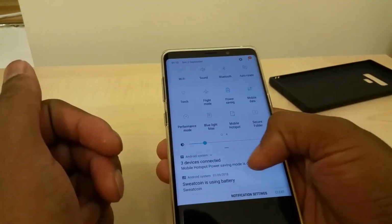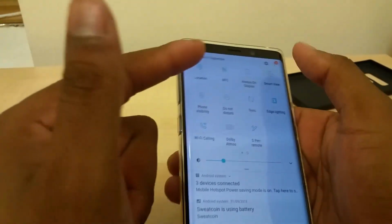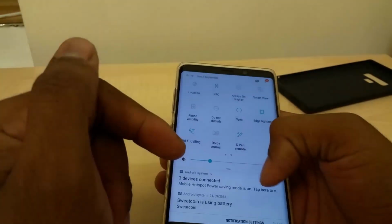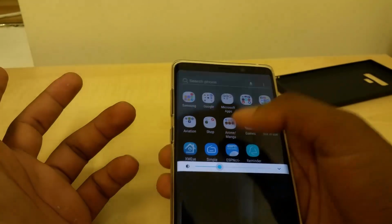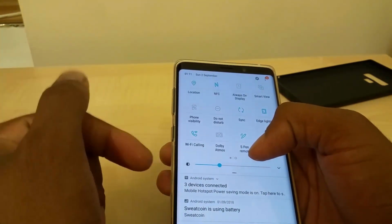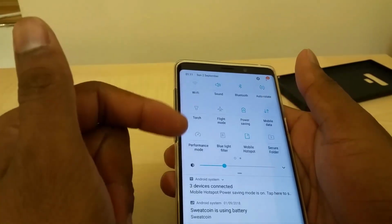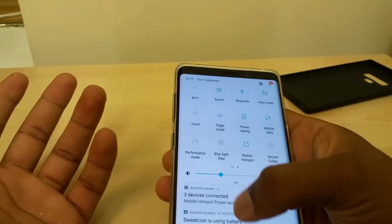And you can also swipe to the right to get more options, and you can customize that as well, up to you. And also you get your brightness. I don't want to increase my brightness that much, because I'm not a big fan of that. And also you can have a blue light function. Where is this? That allows a night mode, which is pretty nice as well.